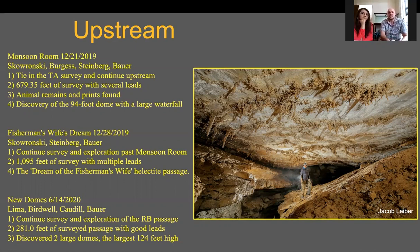We had several leads off of the main passage there. And most significantly, we discovered a 94-foot dome with a very, very large, very voluminous waterfall in it. That was a nice little feather in the cap for that trip.